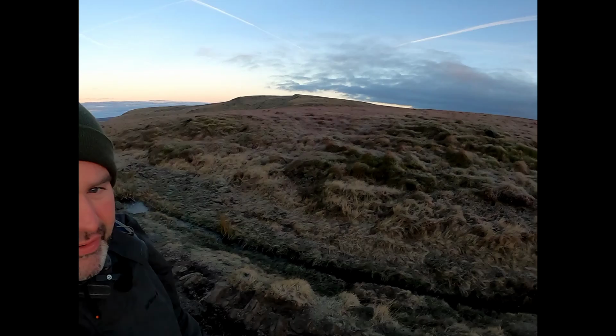Now, before we head up to the plane crash site, I just wanted to show you this. This is actually an old Roman road, or suggested to be an old Roman road. It's actually called Doctor's Gate. Now, it runs from Glossop and it goes up to the summit. Now, it's suggested that it linked to forts up in the Hope Valley, all the way down to the fort in Glossop. We are now going to be heading all the way over there and go and try and find that plane crash site. So, let's crack on.